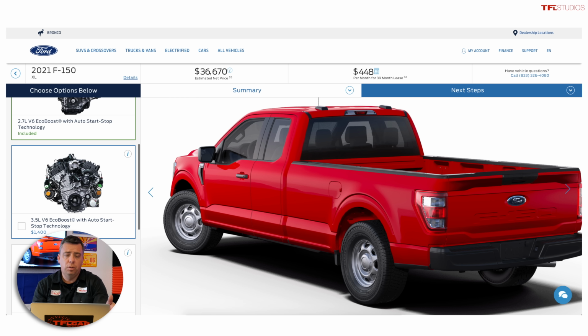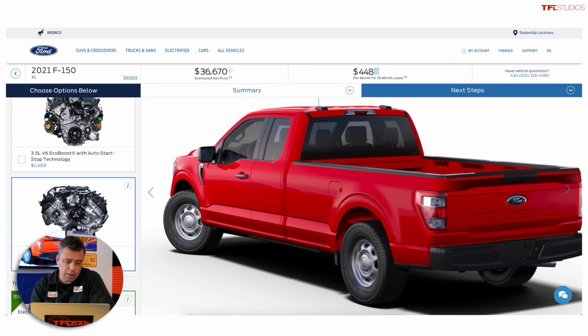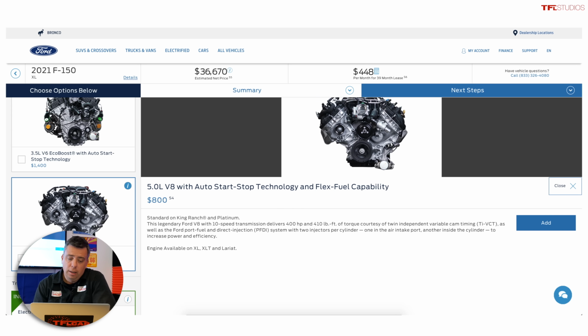Then you can also step up to a 3.5 liter V6 for about $1,400, which is not bad. You're getting a lot more power now, 400 horsepower from 325, and 500 pound-feet of torque in the big twin turbo V6. So that's a lot of power. Or if you're a little bit more traditional, you can pick the V8. The 5 liter Coyote is still here, and in this case, it's just an $800 option. So the pricing for the engines is, I think, reasonable actually, depending on what you're getting.